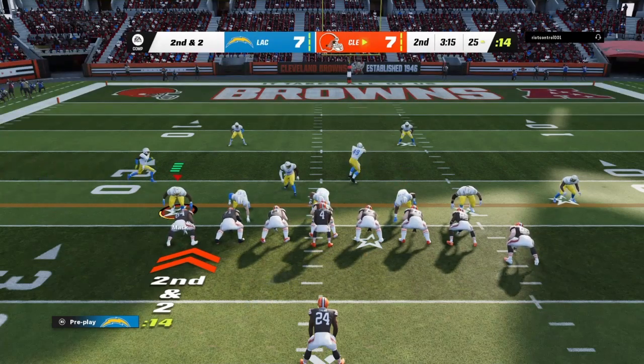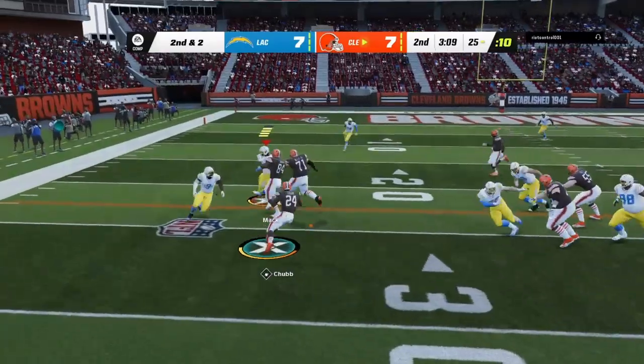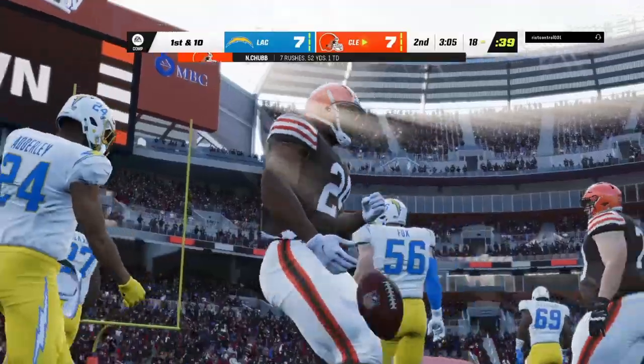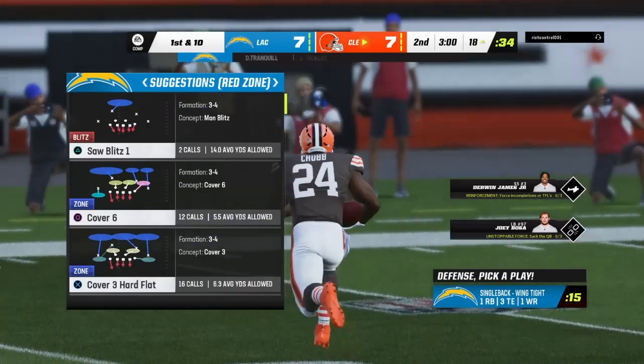Cooper, the man in motion right. Second down, here's Chubb again. Shifts by him, and they'll bring him down at the 18-yard line. 52 yards now on the ground on just 7 carries. They were not fooling around at all, were they?